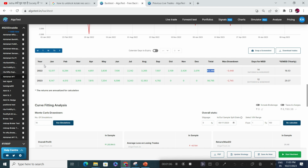Currently I have backtested this strategy with one lot. One lot of Banknifty will require around 5,000 capital, plus minus. In 2022 it made 63,000 rupees, which means it is around 1,000% plus returns. In 2023 this year it is currently doing well, and it has made around 56,000 in returns, which is also good.